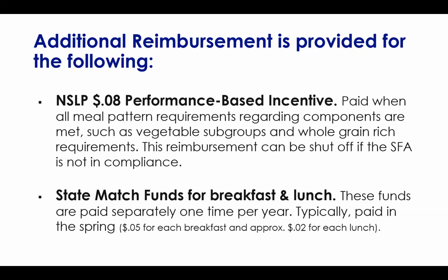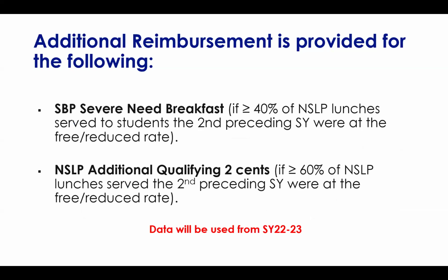Schools are also paid what is called a state match for breakfast and lunch. And these matches are paid out one time per year, and it's typically seen in your payment summary in the spring. Additional reimbursement is also provided for severe need breakfast. And that's if at least 40% of NSLP lunches served to students the second preceding school year were at the free and reduced rate of reimbursement. NSLP additional qualifying 2 cents is if at least 60% of the lunches served at the second preceding school year were at the free reduced rate.